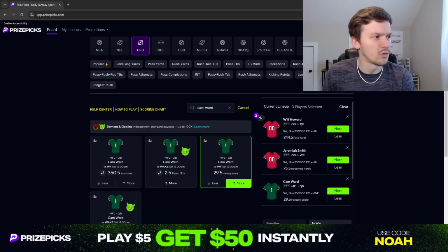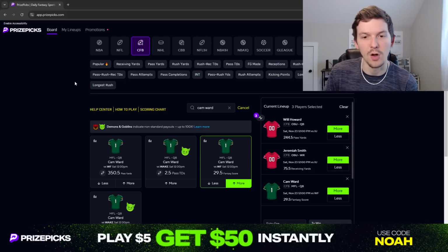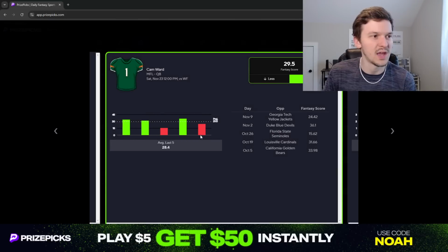One of the games he went under was against FSU. He didn't have any touchdowns in that game, so that was a really weird kind of game script. Very unlikely for Cam Ward to not have any touchdowns with how much he accounts for this Miami offense. And then their game last week against Georgia Tech, he did go under, but again, he still threw for 348 yards and 3 touchdowns. Just didn't really have much rushing.